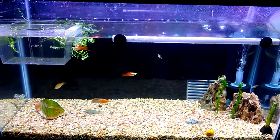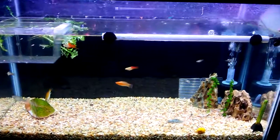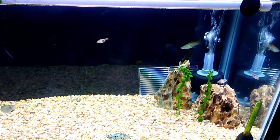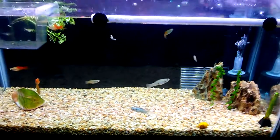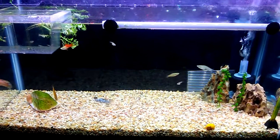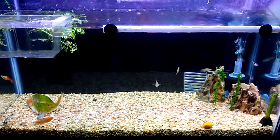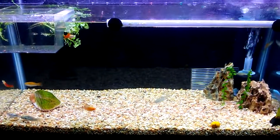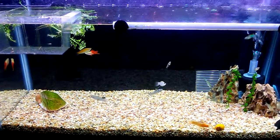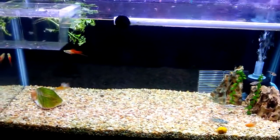at PetSmart's and Petco's. So among them were these harlequin rasboras. I have 4 in here now, but I bought 8, and I got 5 at one PetSmart and 3 at another PetSmart. And as I showed in my last video, 3 of the rasboras died in the bag before I even got a chance to let them out into the tank. But they were with the gourami.